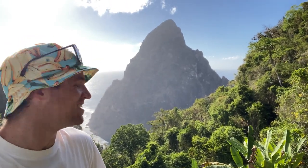Can we talk about how incredible these look? The Pitons. Definitely worth coming to St. Lucia just to see these.